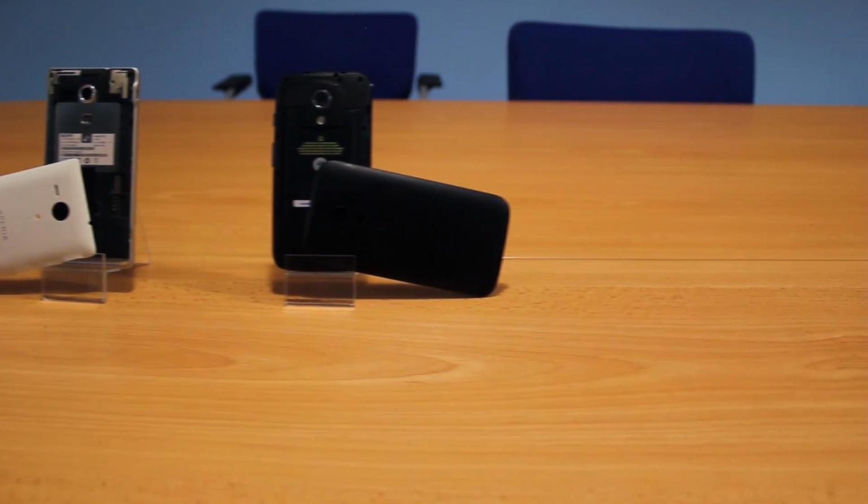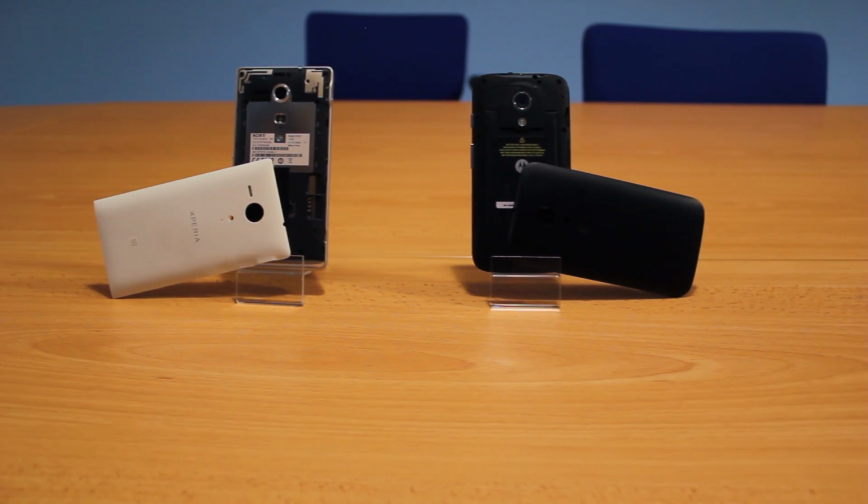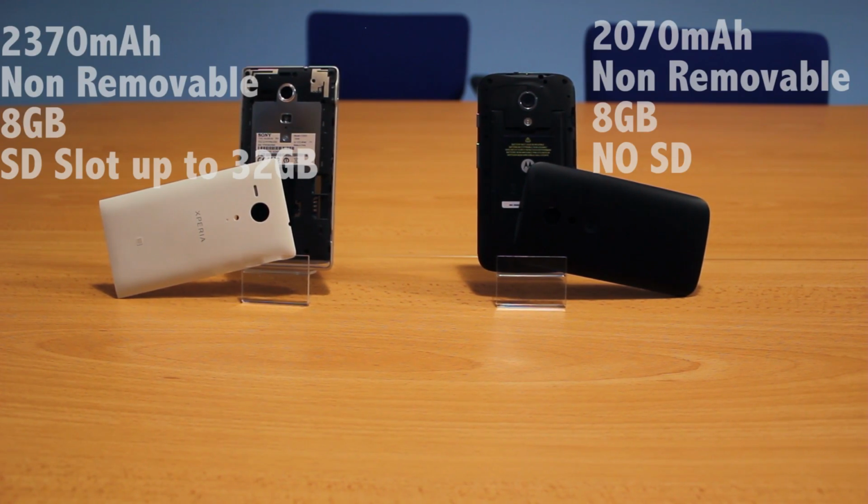And last but not least, let's have a look at the battery and the internal storage. So in terms of the battery, the Sony Xperia SP has a 2300 milliamp battery, which is a very good size for mid-range phones. You normally find this size of battery in high-end phones, but for the Sony Xperia SP to have this, that's a thumbs up. The Moto G is not too far from the SP. It's rocking a 2100 milliamp battery, which again is higher than a few high-end phones out there right now. So in terms of the battery department, both of these phones are very good.